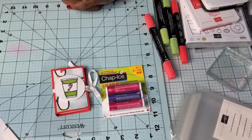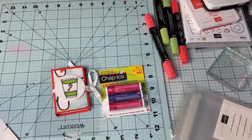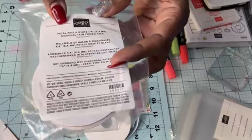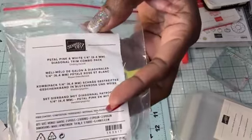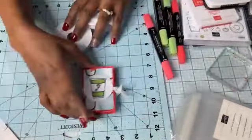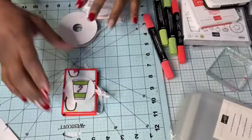And I think that's all we used. No, there's one other thing. We used the ribbon, but I'm sure you probably have lots of ribbon in your stash. But if you like this one, it is the petal pink and white striped ribbon. All right, now I think we've talked about everything.